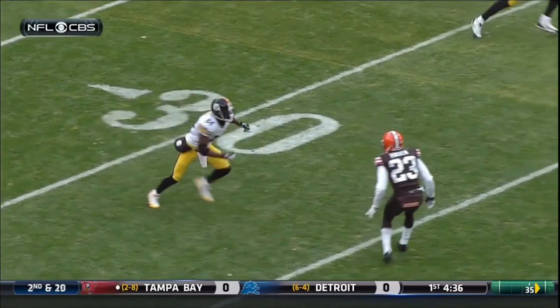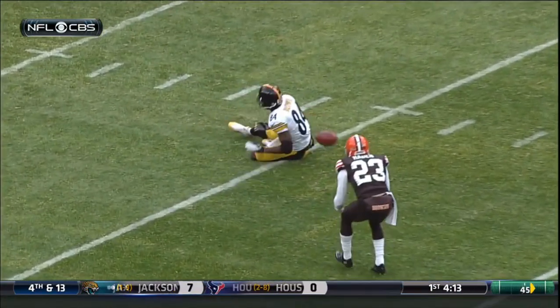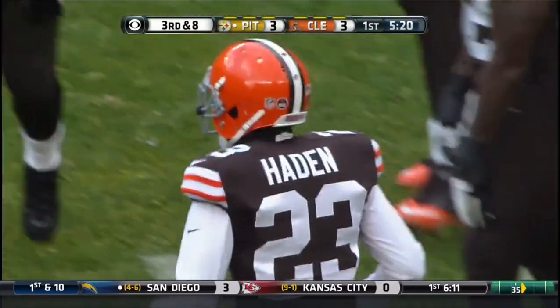Oh, watch this. Brown cut in front of Haden. If he doesn't get his backhand on this ball, bat it down. Look where Haden is. Good position to get the intercept on the ball thrown behind Antonio Brown. And Ben Roethlisberger was lucky to get away with one.